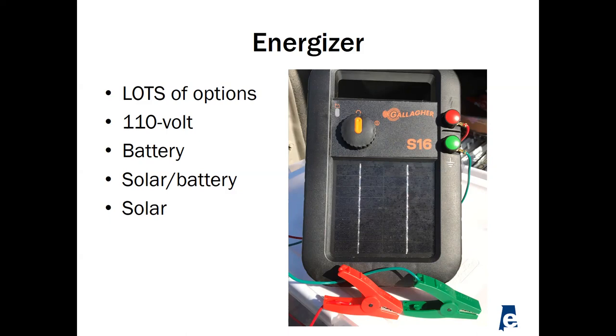They come in lots of different options in terms of the power source. So you can have the 110-volt plug-in style. You can have those that run off a battery. In that case, this would be a battery like a deep cycle marine battery that you would swap out every so often once it runs down a bit. Then there's the solar slash battery operated, where the solar panel serves to keep the battery charged up. And then finally, we have those that are strictly solar.